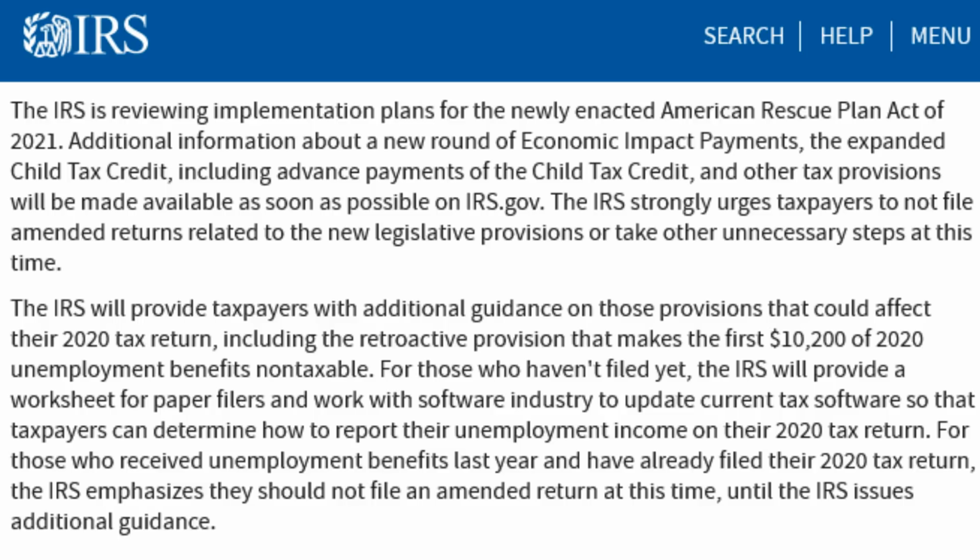Publication states, the IRS is reviewing implementation for the newly enacted American Rescue Plan Act of 2021. The IRS strongly urges taxpayers not to file amended returns related to the new legislative provisions or take other unnecessary steps at this time. IRS will provide taxpayers with additional guidance on those provisions that could affect their 2020 tax return, including the retroactive provision that makes the first $10,200 of 2020 unemployment benefits non-taxable.